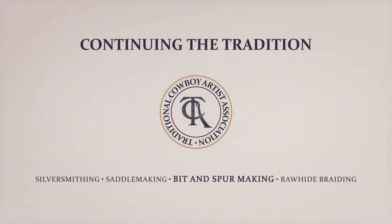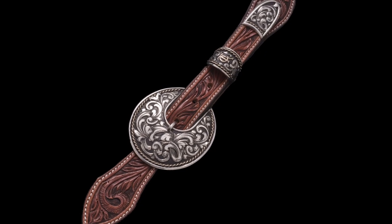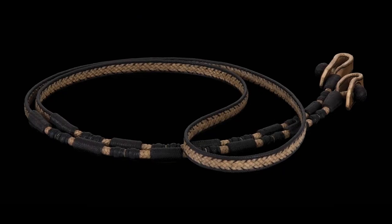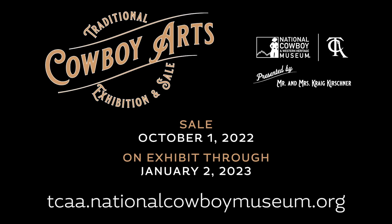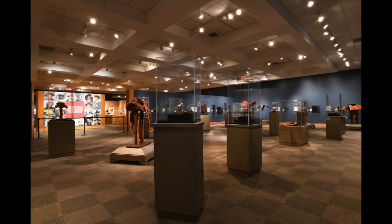And in 1998, he was invited to co-found the Traditional Cowboy Arts Association, a group dedicated to celebrating and preserving the cowboy arts of silversmithing, bit and spur making, saddle making, and rawhide braiding. And the new fine work of its members is celebrated every fall at the TCA's annual show and sale at the National Cowboy and Western Heritage Museum in Oklahoma City.